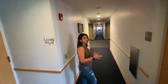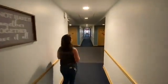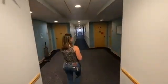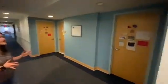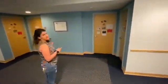Hello. So now we're in the hall for the Loving House. The Loving House houses 30 residents of all undergraduate class years, from first year students to seniors. And if you walk down the hallway, you will notice that we have something called pods. Pods are clusters of student rooms that include one to two single rooms and a bathroom.